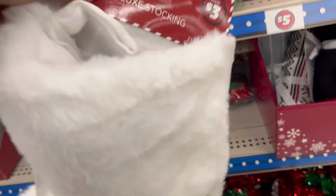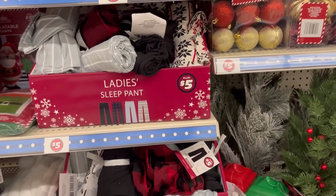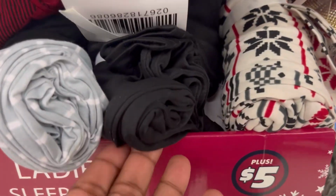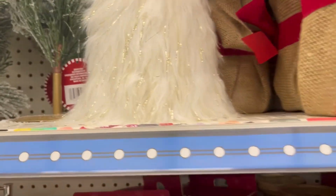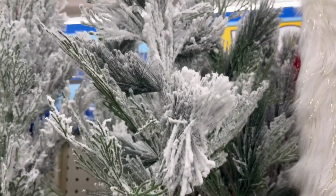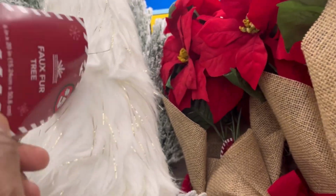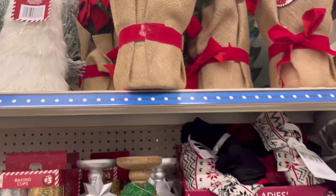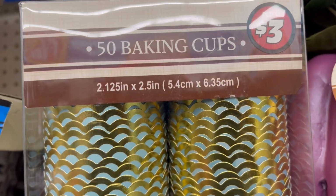Oh, this is a cute little stocking. I was trying to see, was it polyester? I was going to get it and sublimate on it, put a design on it. And some more pants, ladies' pants. More colors. Sparkle. 20-inch potted tree. No. And another cute fox fur. Get this with that wreath. Yeah, y'all see where I'm going. Cute. 50 baking cups, $3.